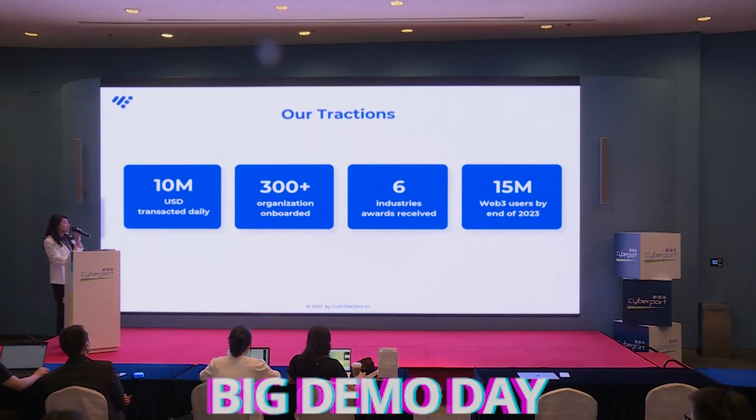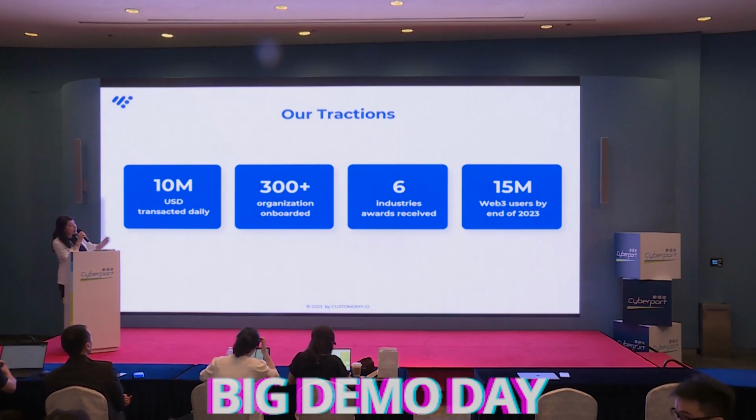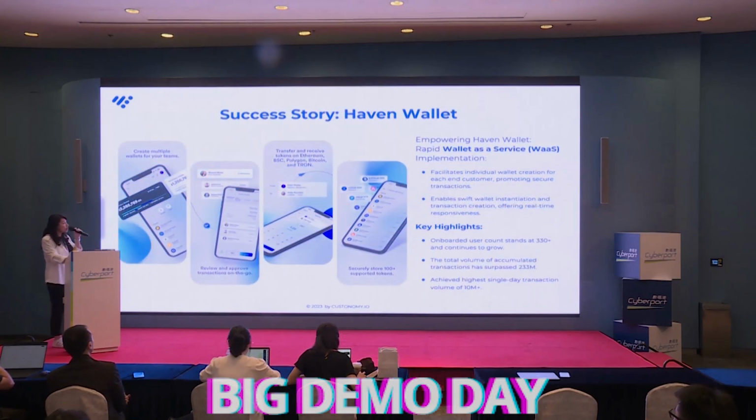Right now, we already have around $10 million in daily transactions on our technologies, and around 300 SMEs onboard on our wallet. We have 6 industry awards. Actually, I got another one yesterday, so we now have 7 awards. By the end of this year, we target to onboard around 15 million Web3 users. So these are some of the success stories that we have.